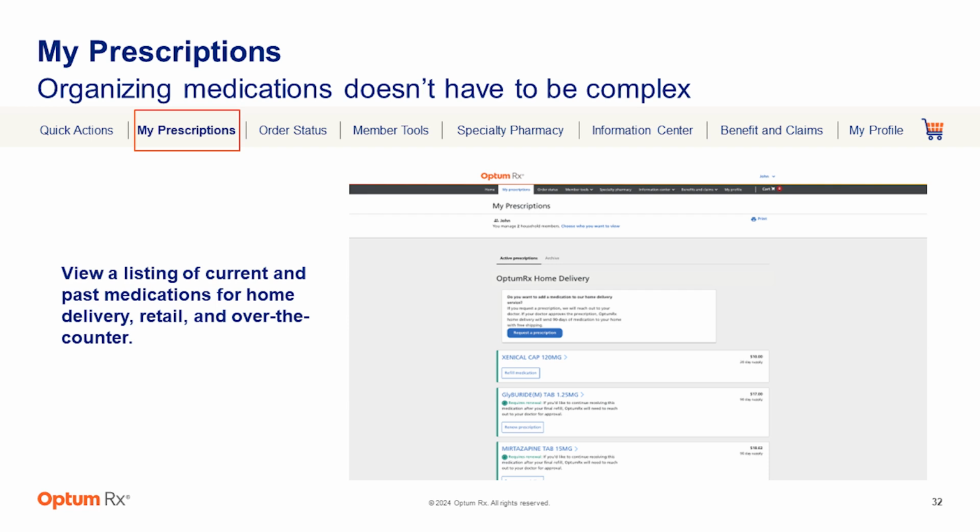With the My Prescriptions tab, we've made managing your prescription simple. You can easily view a listing of current and past medications from Optum Home Delivery, retail, and over-the-counter. If you need to reorder an older prescription, you'll save time as past medications are listed for simple searching.